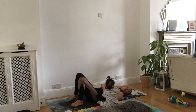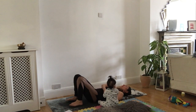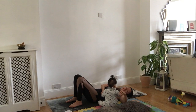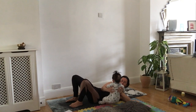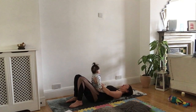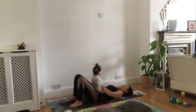So make sure you're nice and comfortable. You want to elongate through the neck, so tuck the chin into the chest a little bit. Soles of the feet hip distance apart, feet facing forwards. Hi, gorgeous. Do you want to ride mummy? Like she's a horse. Now, from here, you can pick your baby up and place them so that they are sitting on your hips.